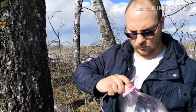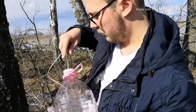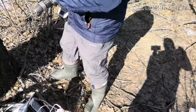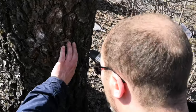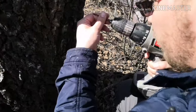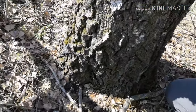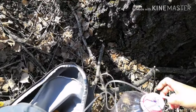Now Tulia will put the tube on, so simple like that. So we're going to drill the tree again. I hope that it will work. Wow! Oh my God! Be quick! I want to help him as I can.